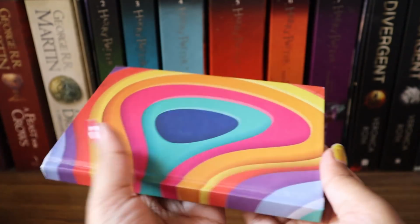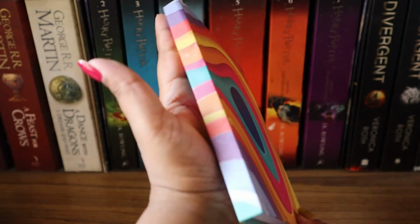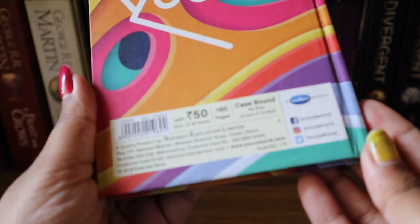My next stationery favorite is this tiny diary from the brand Yuva. I purchased this from the Navneet publication stall from the Kolkata book fair, and ever since then I've used this to write down different words.